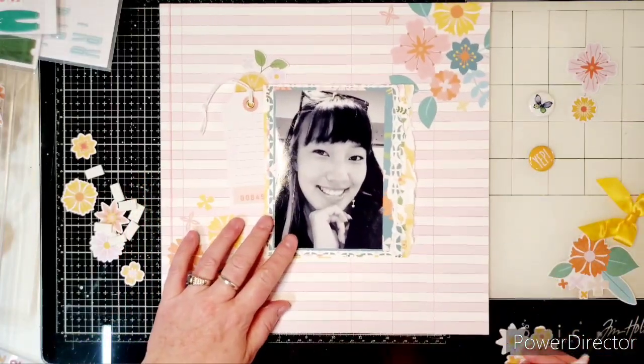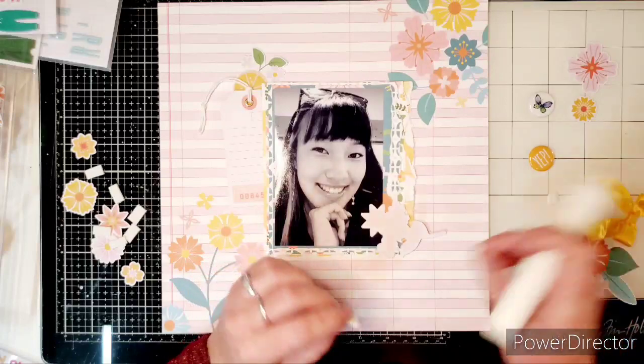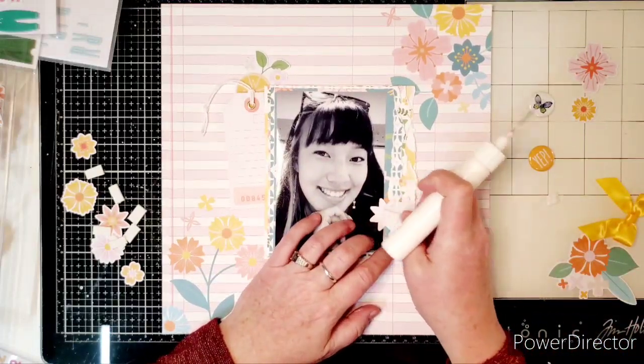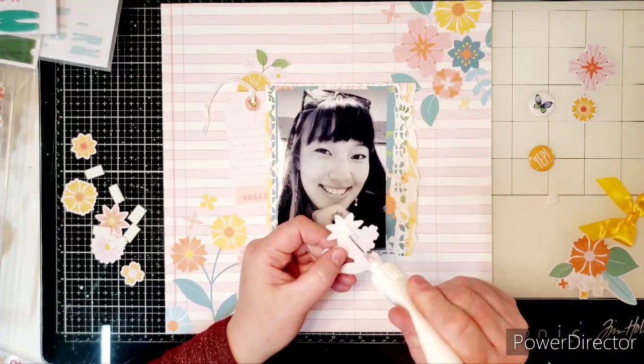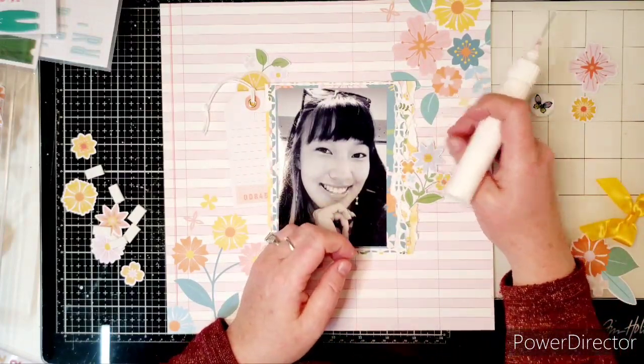And I'm going to pop these up on some fun foam. I'm out of fun foam squares at the moment, so I got to get to the store and get me some of those. I'm going to put this right here.